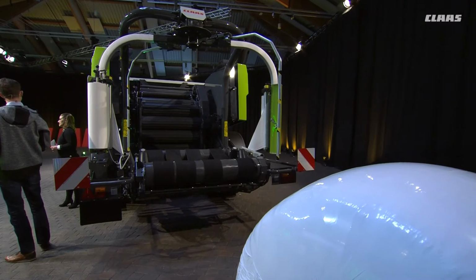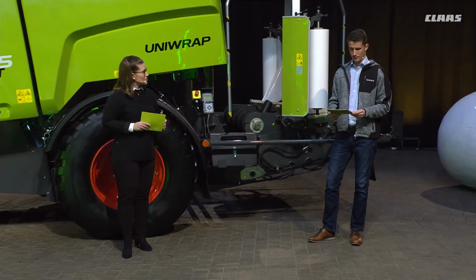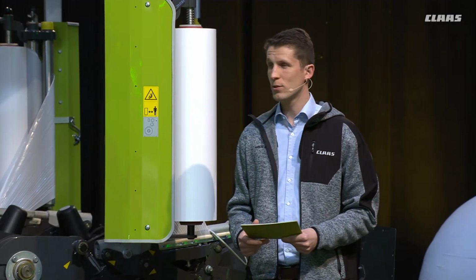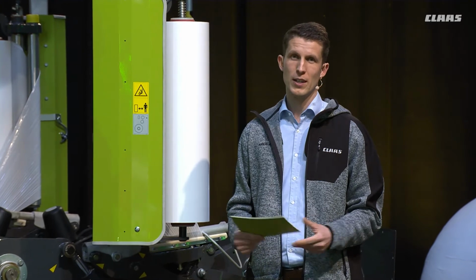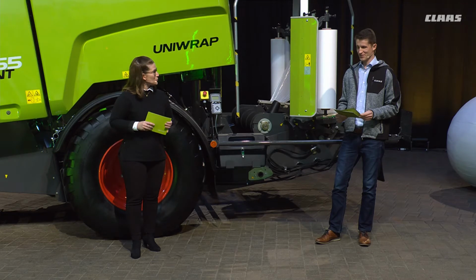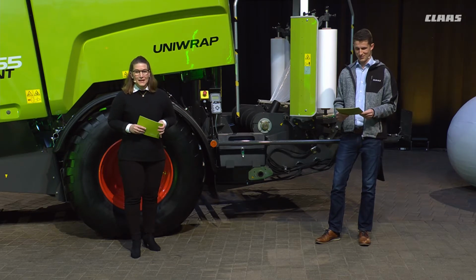Oh, it looks super easy, so I'd like to drive a combination like that next spring. I'm sure we can arrange that for you, and while doing that, you can also use our well-known comfort features like Smart Stop and Dynamic Steering. Super, then I'll keep a week free in May for that.